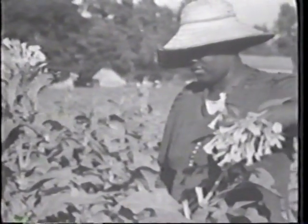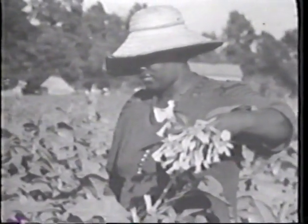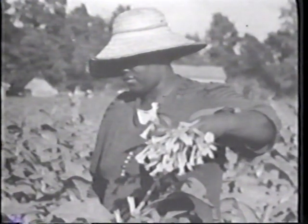Suckering is a bud that'll grow where every leaf comes from the stalk. There'll be a little bud that'll come there. But when you break the top out, the suckers will grow out between every leaf, at the base of every leaf. And you got to break those out. If you let the suckers grow, the leaves won't ever get big. And then you would have just little, it wouldn't be good quality tobacco. You just can't let the suckers grow.